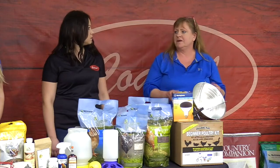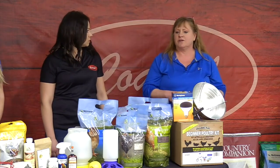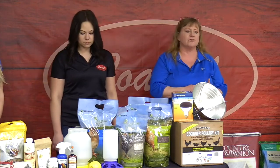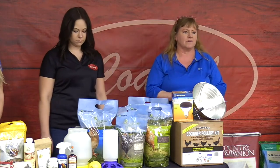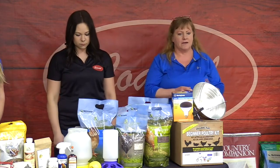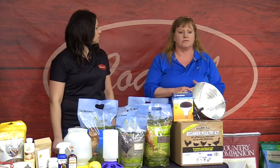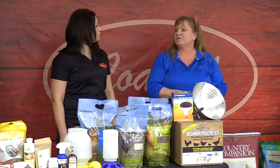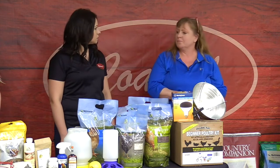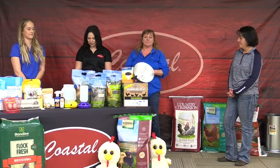When you start to add the lights, just like anything, there's a limited number of eggs in a hen, and when she uses those up, if you force her to lay year-round, when they're gone, she doesn't make any more. And so that hen, and usually in commercial flocks, they're done between 2 and 3 years of age. But they're pushing those birds really hard and making them lay year-round. Okay, good answer. Awesome, thank you.